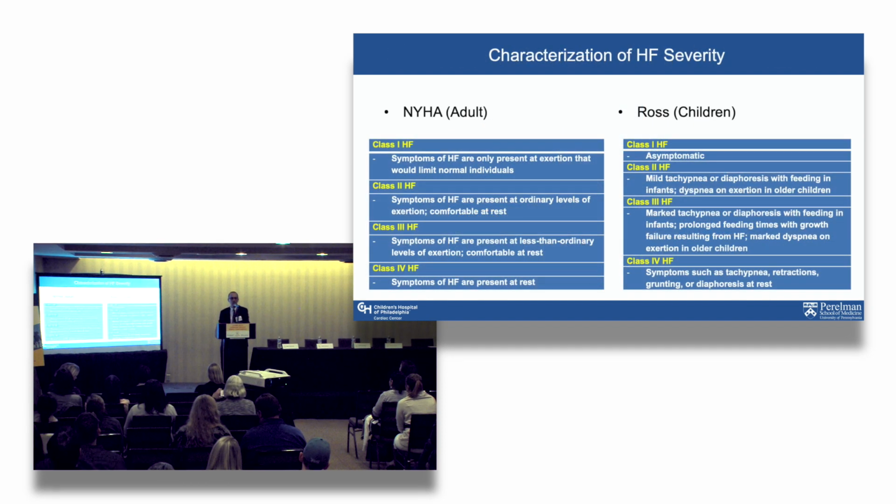How do we characterize heart failure severity? I'm sure many of you are familiar with the NYHA, or New York Heart Association, classes of heart failure. Class 1, 2, 3, and 4. It's very easy to understand. Class 1 are patients who are asymptomatic, and as you escalate through the classes to Class 4, which are patients who are symptomatic from heart failure at rest.